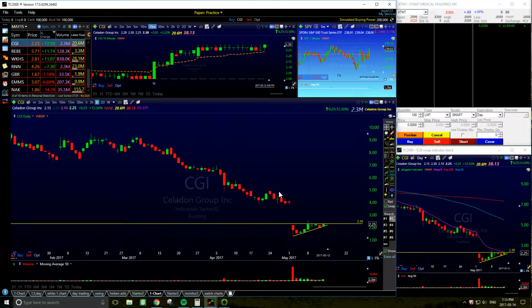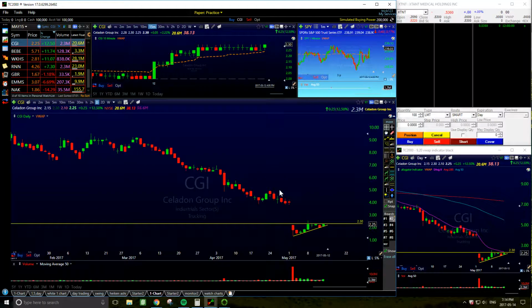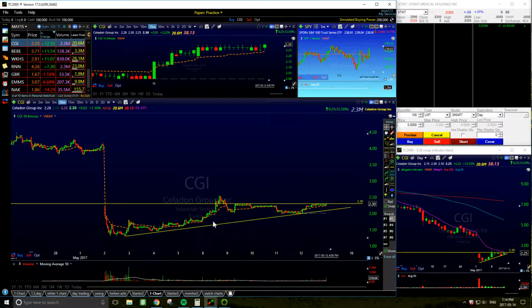CGI, it's not exactly my favorite chart to play, but it looks like it wants to squeeze here. You can see on the trend lines. The only thing I don't like about this stock is the way it moves. It is a really slow mover. It looks like a snoozer, but if you go back here, once you get over breakout levels, it does seem to move a little quicker.